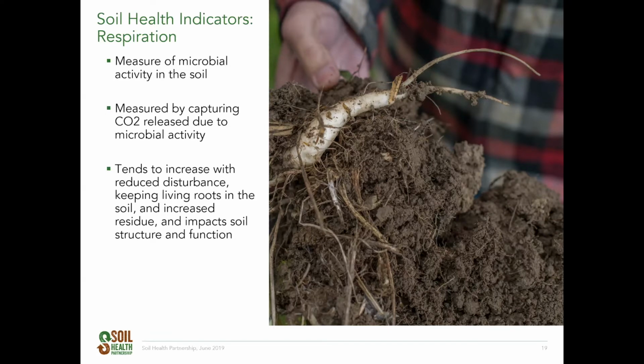Well, it tends to increase with reduced disturbance and keeping living roots in the soil, but it also is a measure that nutrients are being made available to plants. So it's usually an indicator that there's more nitrate, phosphate, sulfate available to that plant. And it can also impact soil structure and function due to that soil being more biologically active.